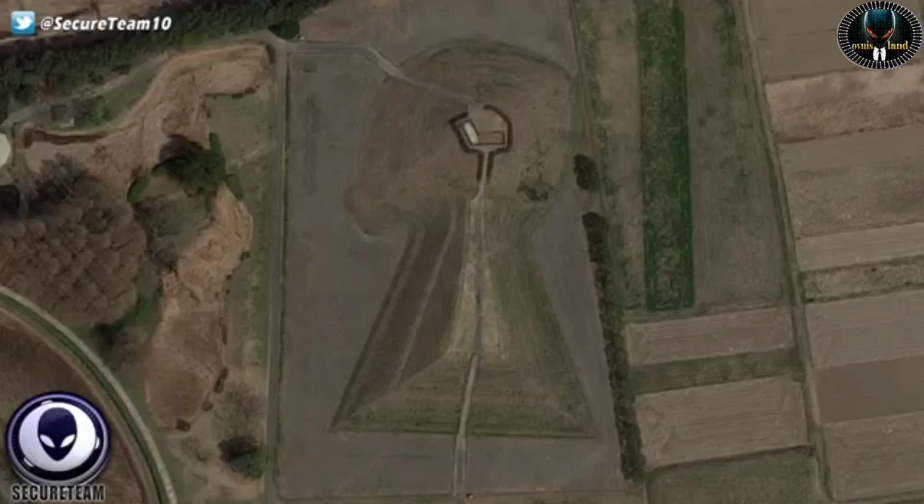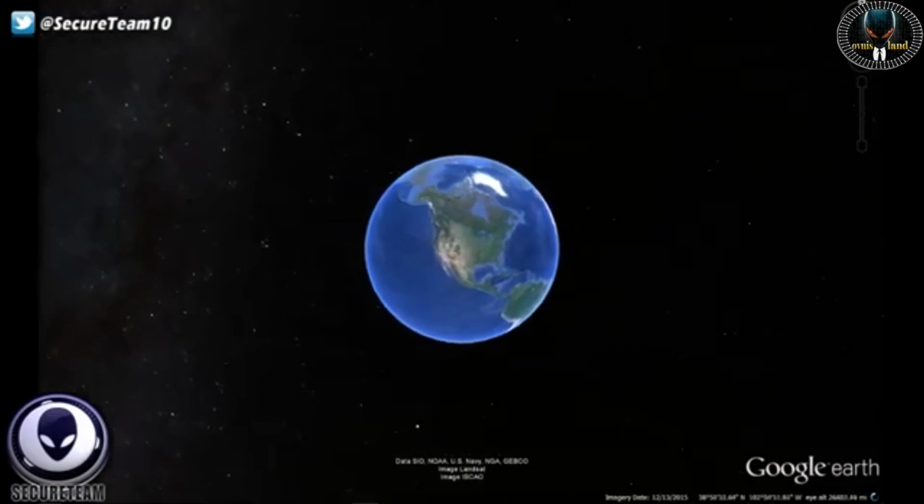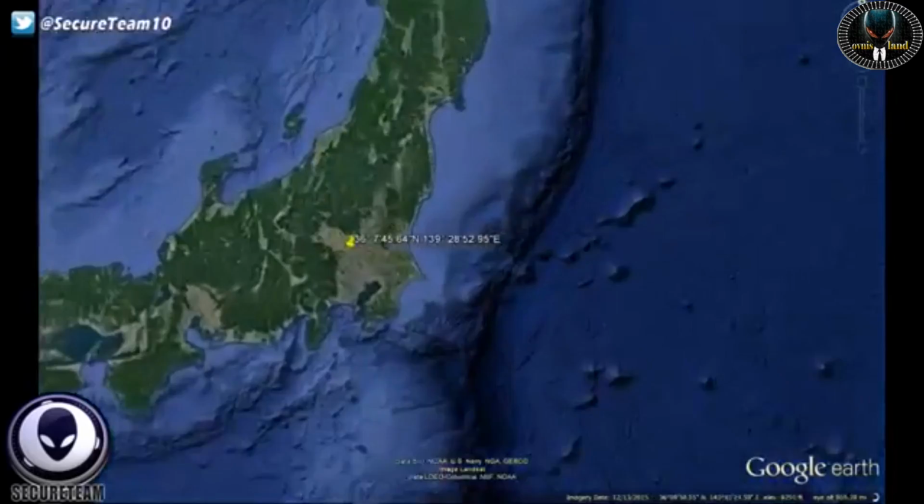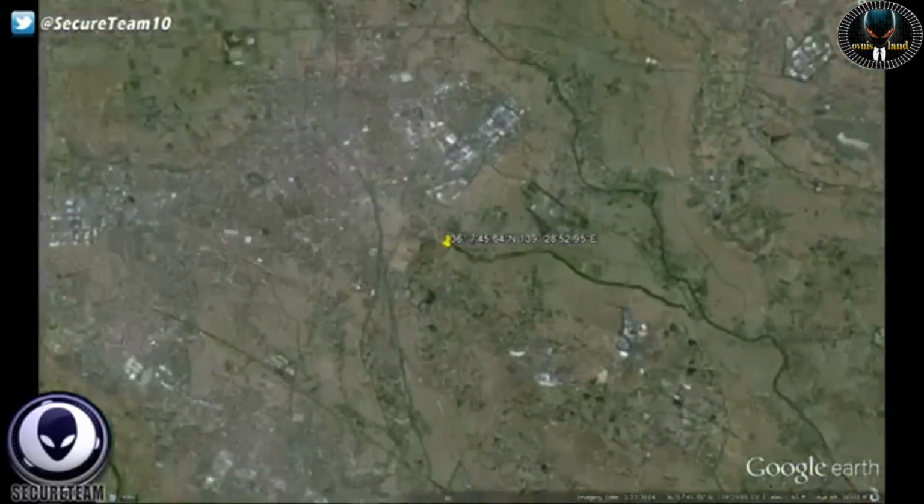So the topic in question is what is known as Japan's Kofun-era tombs. And you're seeing an image of that here. So let's go to Google Earth, and we'll go ahead and zoom down to one of the few remaining of these tombs. So let's go ahead and zoom in here. And so here we are.